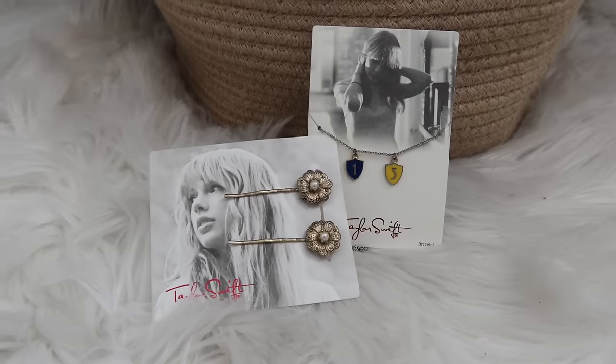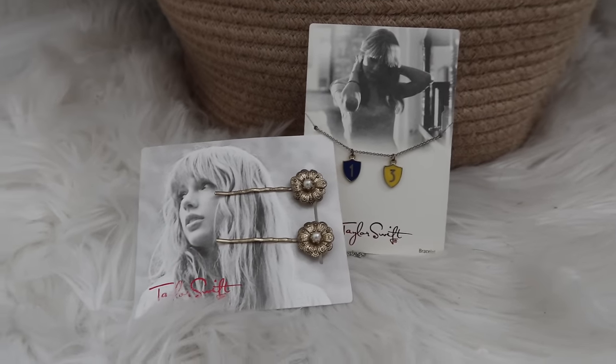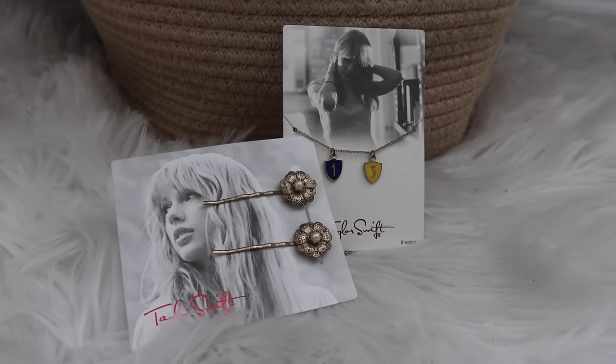All right, next things I have to show you are part of the jewelry line that Taylor came out with for her website during the Red OG era. I have a few pieces here. I do believe I have one or two more, but these were the ones that I could show you that have the packaging. But they were so cute. She came out with an array of different bracelets, necklaces, hairpins, and they were so adorable. And the packaging is so cute.